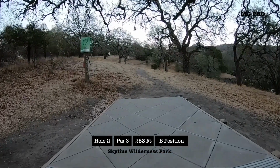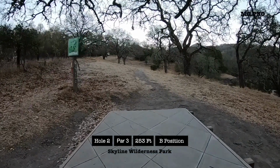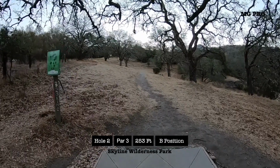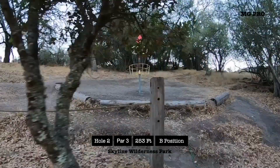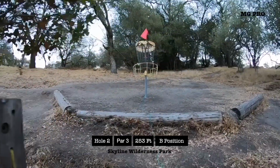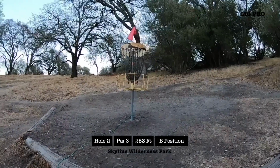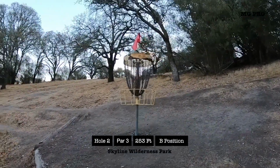So this hole, I hope you guys appreciate the new tee pads we've got there. Recently put a lot of work into getting the full 18 holes with concrete tee pads. This one, 250 it says. Yeah, it's not too tough to reach it, but again, one of these just precarious greens.